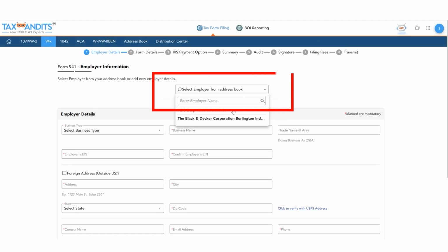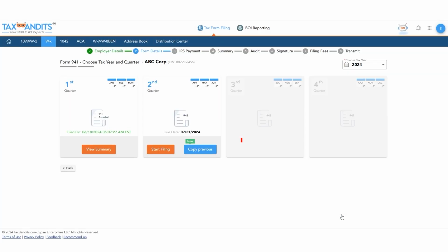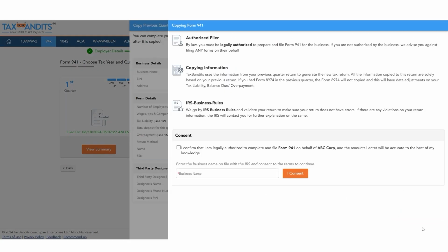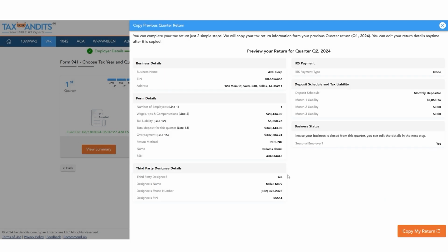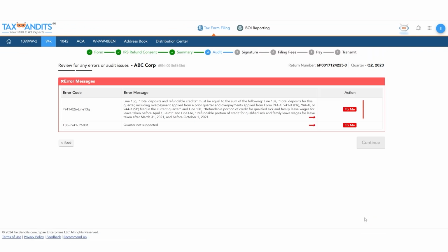Then select the business that you previously filed for from this dropdown. Then under the appropriate quarter, click the Copy Previous button. Then check over the information to be copied, then click Copy Return. Consent that you have authority to file this return by checking the box and then entering the business name and click I consent. Then check the info again and click Continue. If there are any errors in the return, you can click Fix Me to fix the errors and you will be taken to the return.